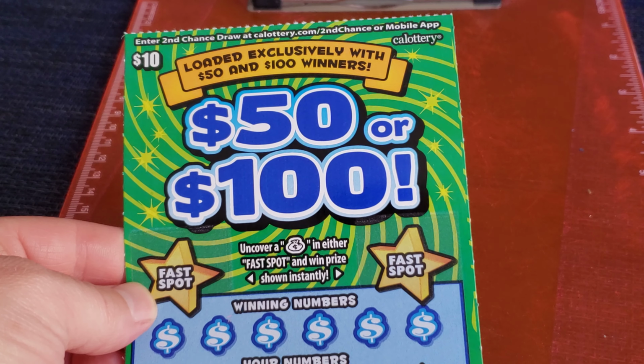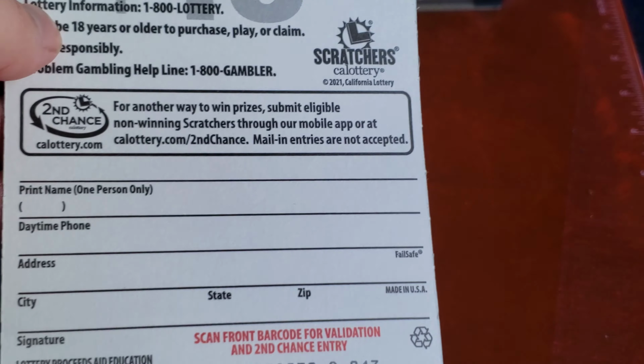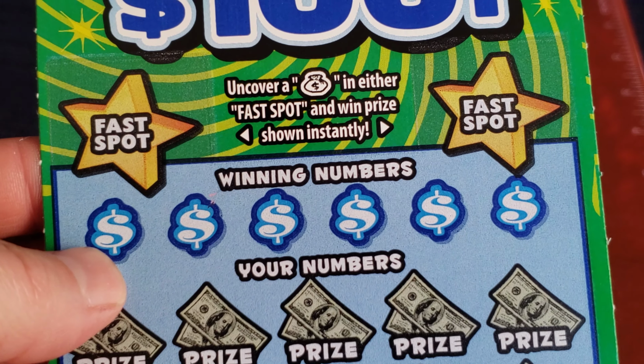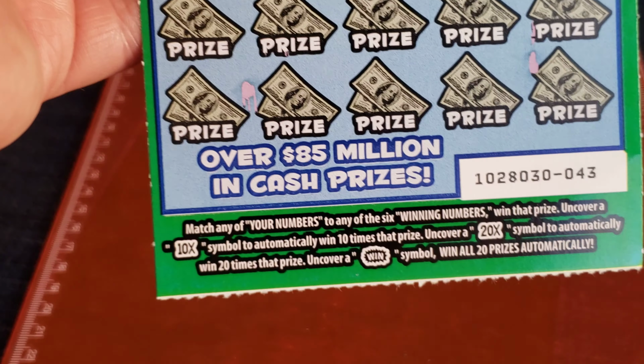New sketch up on the California Lottery. This is a $10 game, with prizes of $50 or $100. It's ticket number 1476. Check out the rules. Fast spots there. Uncover the money bag. Someone either fast spot and win the prize shown instantly.